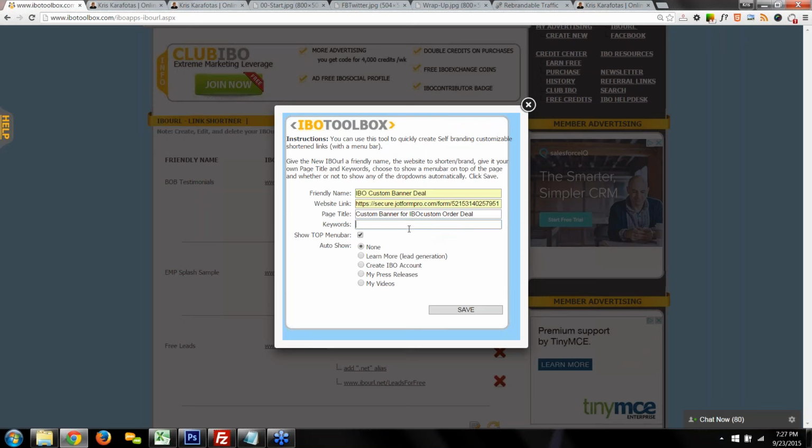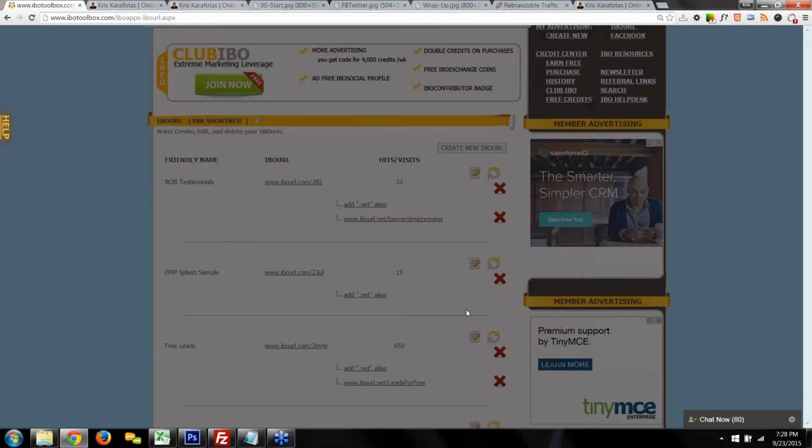Then I'm going to give it some keywords. I'm going to just put in custom banner design, IBO banner deal, I don't know, advertising, something like that. Okay, and then I'm going to go ahead and show the top menu bar, and I'm not going to auto show anything. That would mean I would display on the right hand side the learn more, create a free IBO Toolbox account, or display my press releases or my videos. So we're going to set up the first one without anything in there. Okay, so we're going to click on Save.